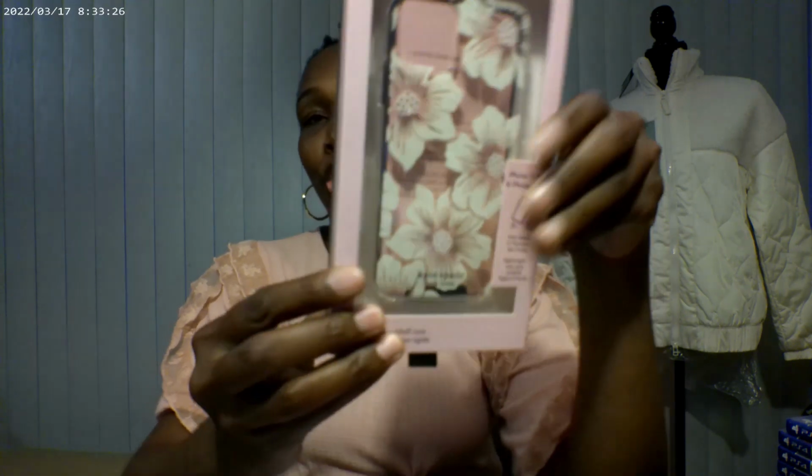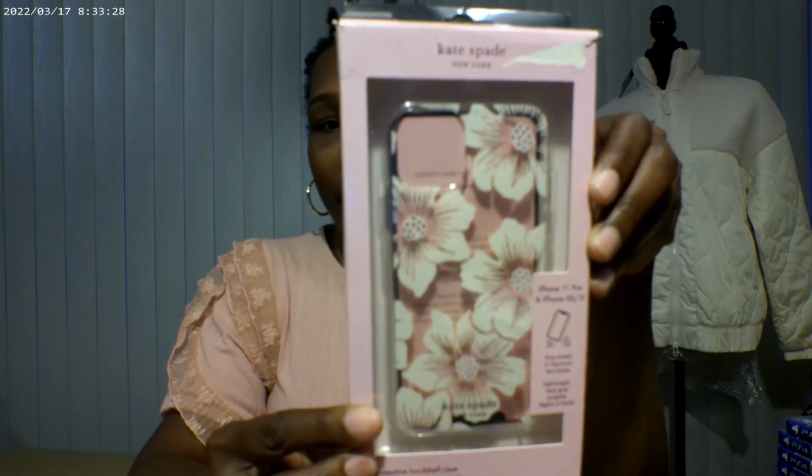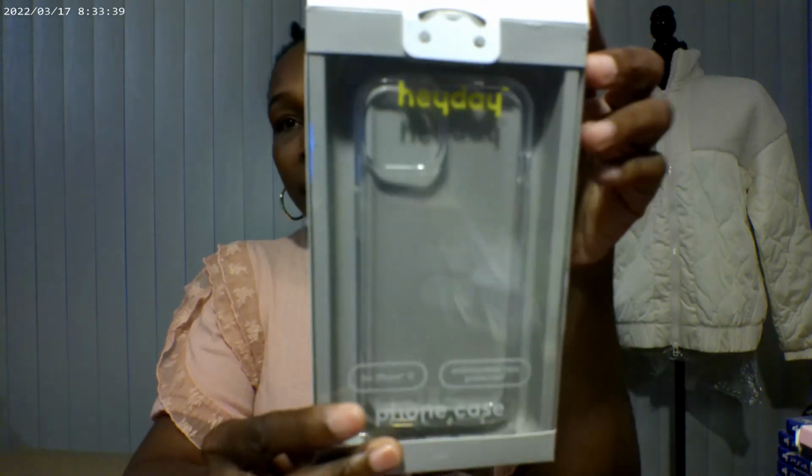This is a Kate Spade phone case for iPhone 11 Pro and iPhone XS/X. Kate Spade. Okay. Couple of phone cases here. I'm seeing another phone case like that other one, I think. iPhone 13, this is a clear one.